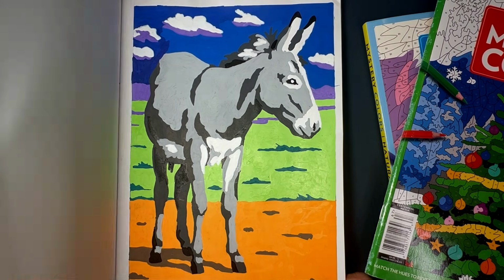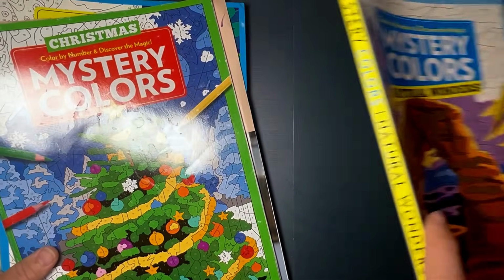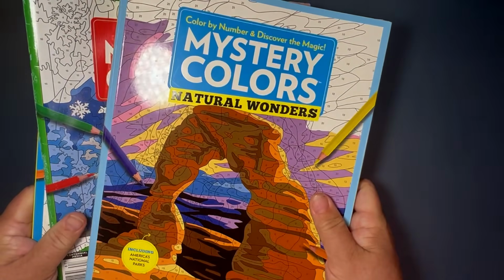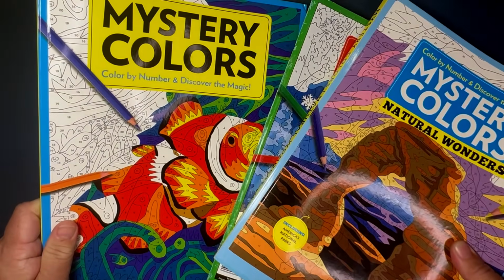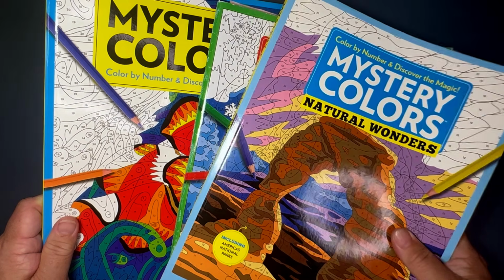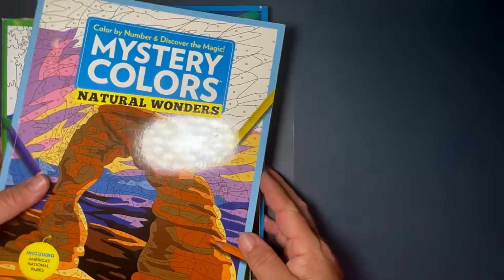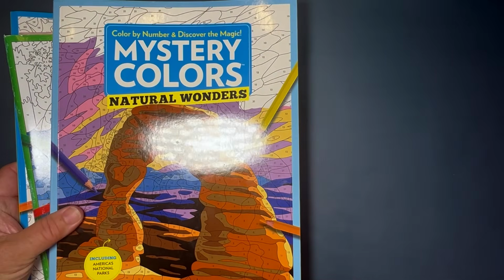But there was something missing in these books. Maybe it's sort of like I'm not really into the actual images. So although it's fun to not really know what it is, once I color it, I don't care. I don't care that I just colored a donkey. So these were not it.